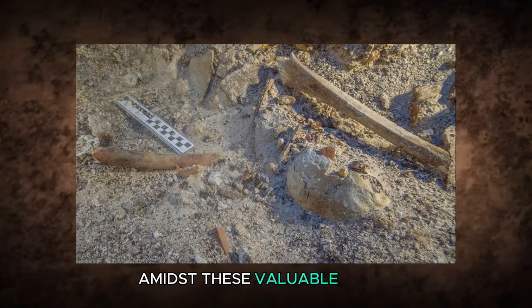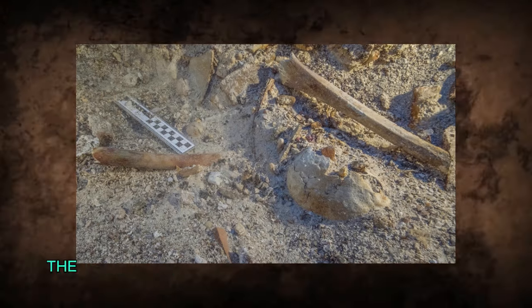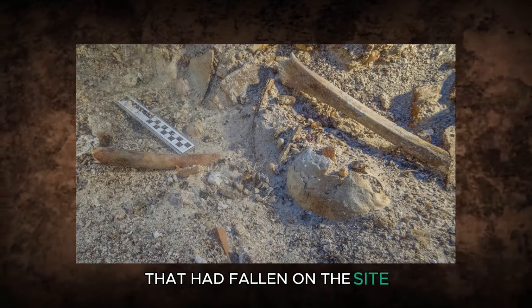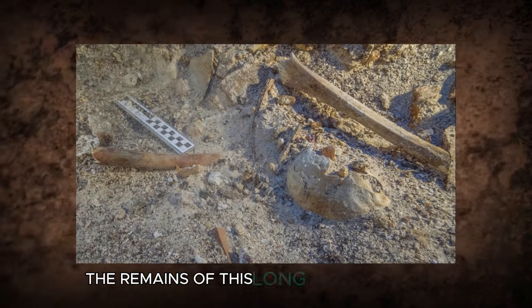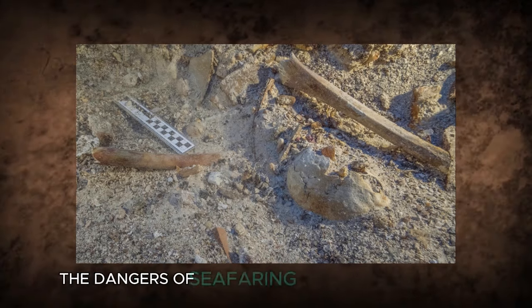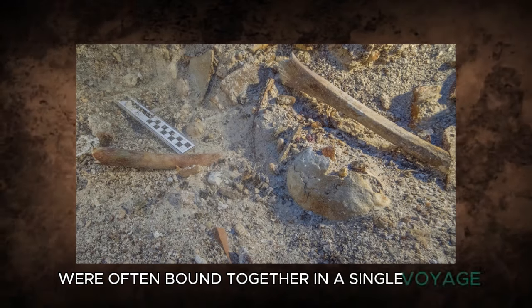Amidst these valuable relics, the skeleton stood out as a chilling reminder of the ship's tragic demise. The discovery was further complicated by large boulders that had fallen on the site during an earthquake centuries earlier, making excavation difficult. The remains of this long-forgotten soul served as a haunting testament to the dangers of seafaring during ancient times, where treasure and tragedy were often bound together in a single voyage.